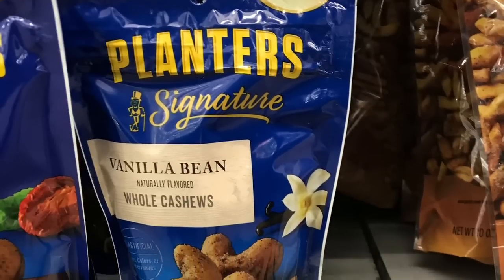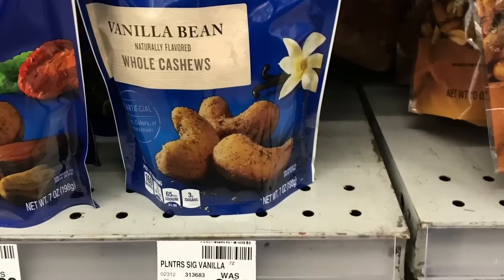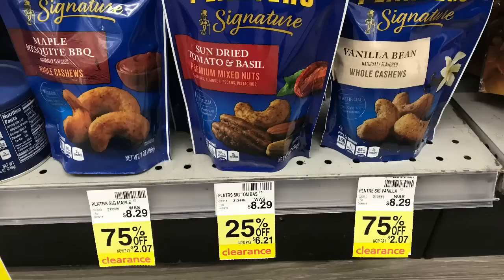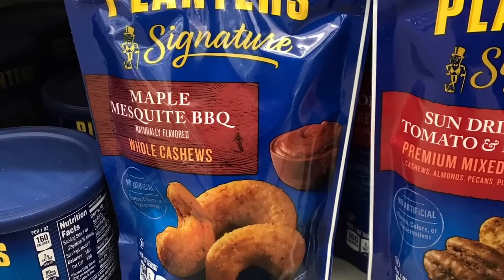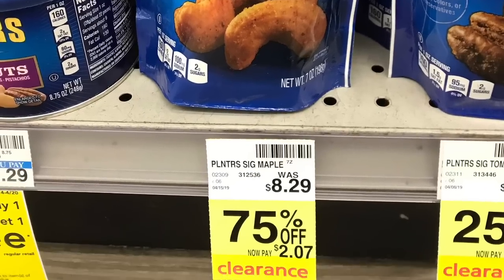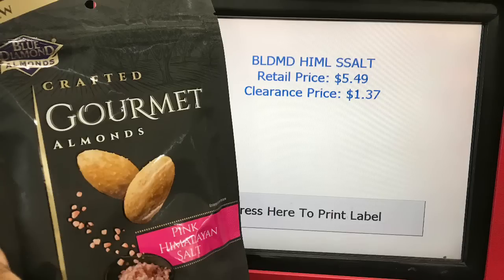Also, check your food aisle at CVS. I found a lot of clearance items in the food aisle at CVS. Gourmet almonds were unmarked, so after scanning I noticed that they were on clearance also.